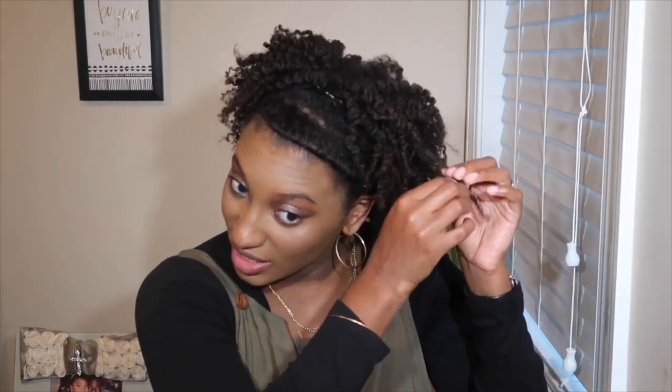Now, as far as the hydrating twisting butter, it's a really good product as well. Do I feel like it's the best styler out there? No, there are still other great stylers, but it was a pretty good styler. It gave my hair a lot of definition. So as you can see, my hair is pretty defined, which is a plus.